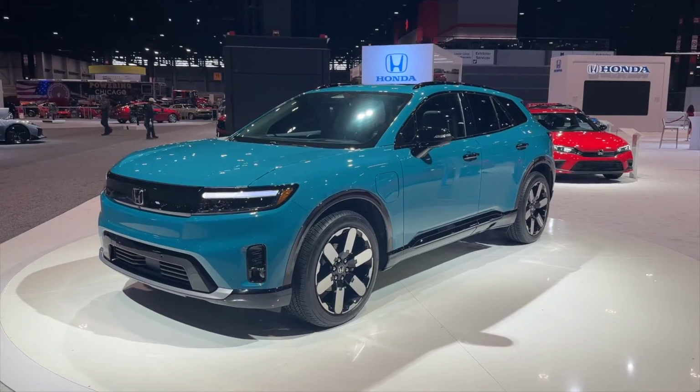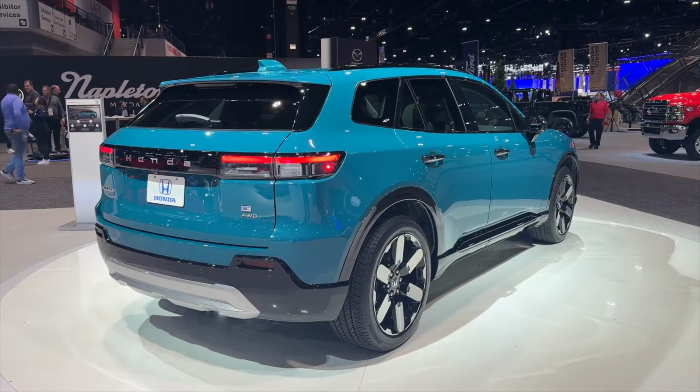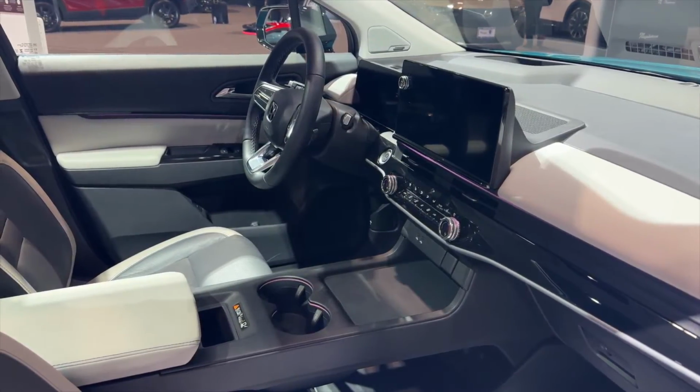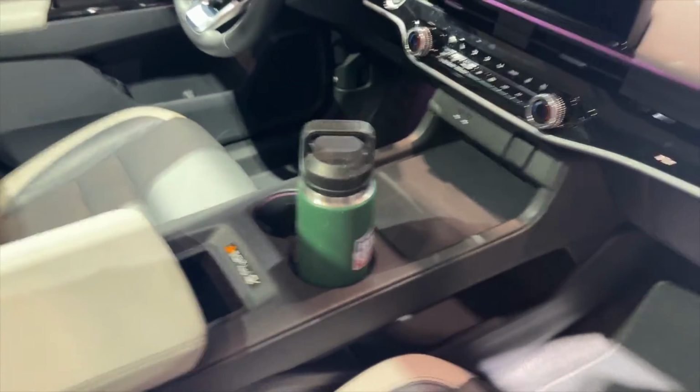This is the Honda Prologue. This is their brand new, completely ground up, brand new EV vehicle. I love this color that it came in, and I love the interior. I think it actually looks really nice, really modern, and as an added bonus, it does in fact pass the big friggin' bottle test.